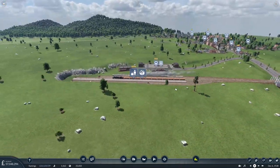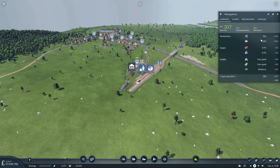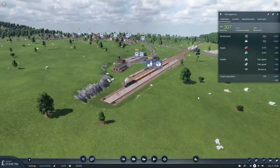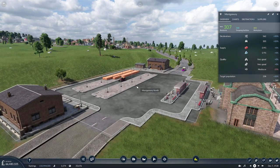Right, so this is our first delivery, isn't it? I don't think you've had any construction materials just yet. No, so the growth won't change until now. There we go, we're delivering.